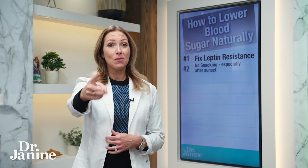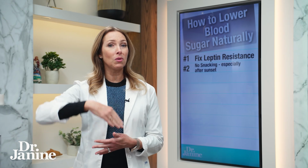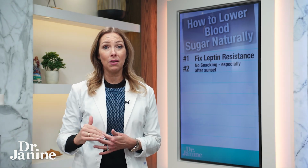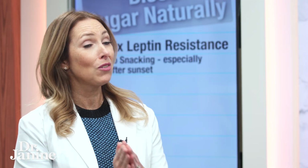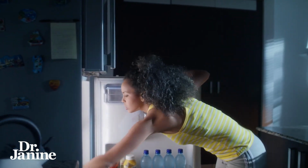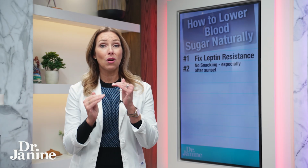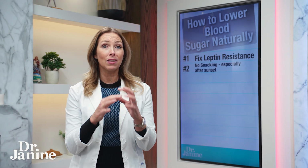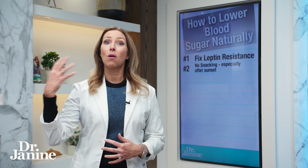Okay, tip number 2, no snacking. And this is really important because you don't want to always be spiking your blood sugar throughout the day with snacking, no matter what type of food it is, but especially after the sun has set. This is an important time not to be eating because ideally we have a low or balanced blood sugar as we're going into the later hours of the night, and this will help with our proper hormonal secretion.